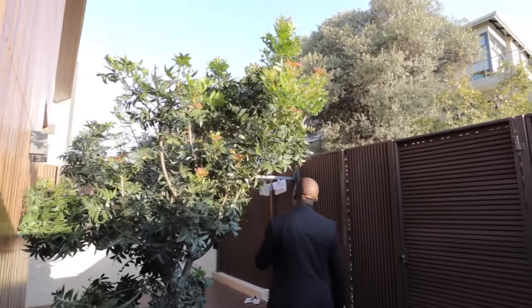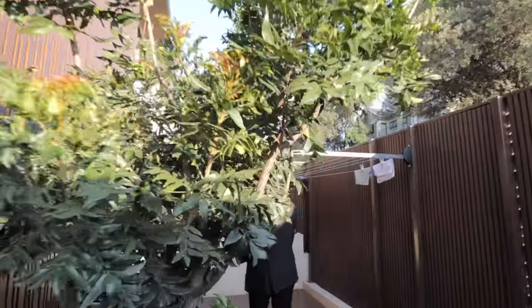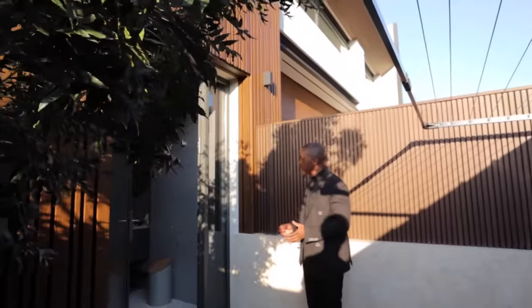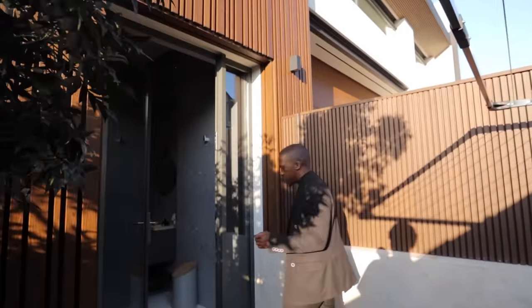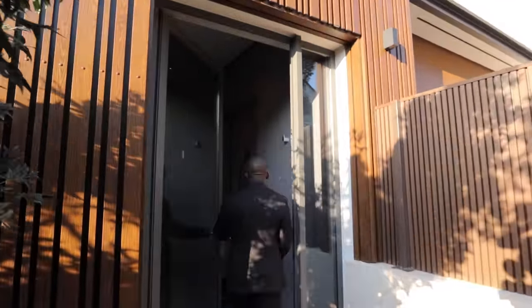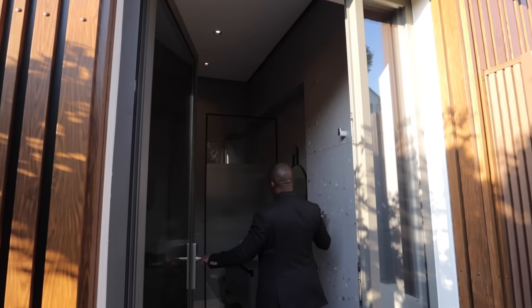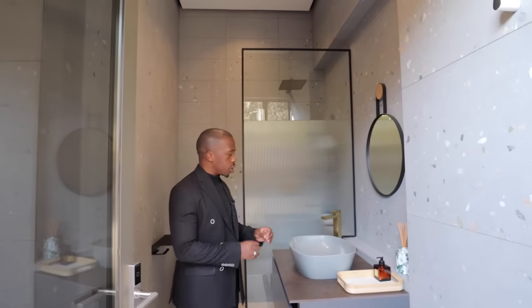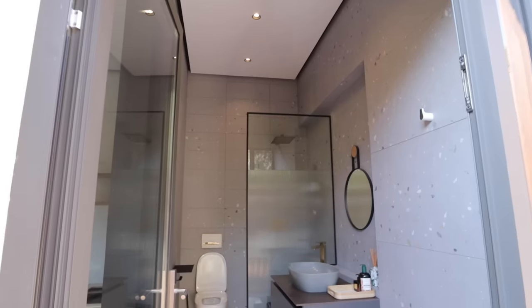But then leading you guys to these staff quarters. One thing I really love about these staff quarters is that they didn't shy away in terms of the quality of details. They kept in line with the main home. You'll see these finishes throughout the main home. This is just a smaller space than the main home, but in terms of finishes, they went all out here.